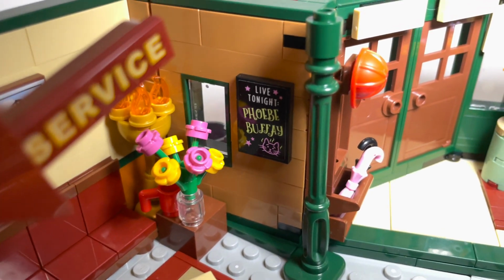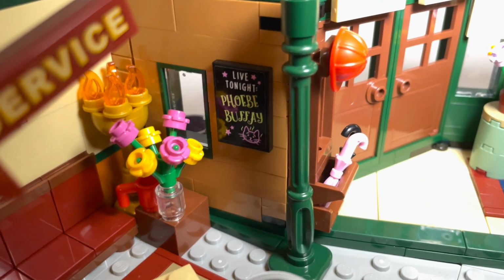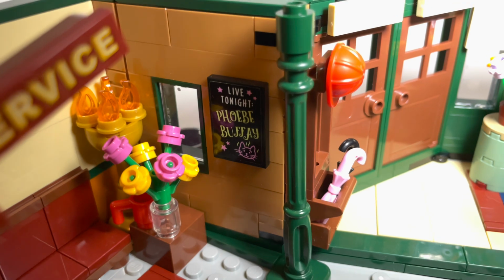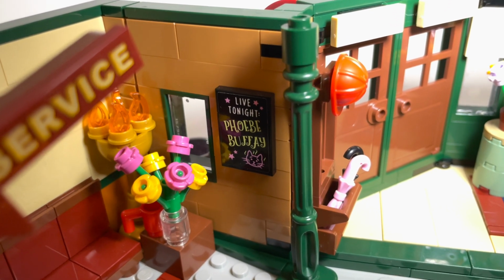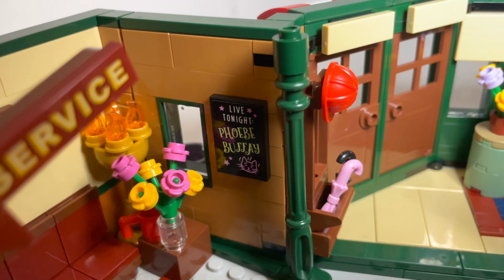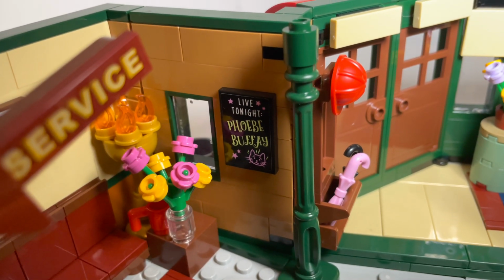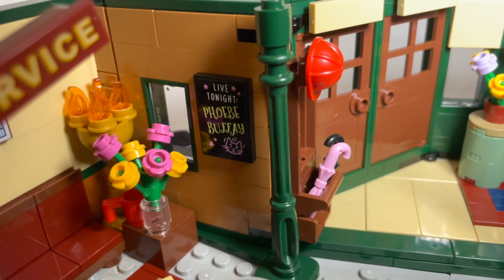Here you can see the chalk on the sign. It says Live Tonight Phoebe Buffet with the Smelly Cat logo that she sings a lot at open mic. Smelly cat, smelly cat. Yeah, that's it. So I just realized that's also what's in the box art. It's not the cat that jumps on Ross, it's the Smelly Cat logo. So that is right there for when she plays open mic.